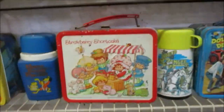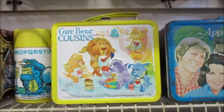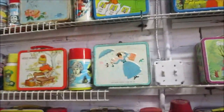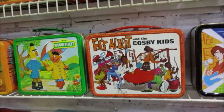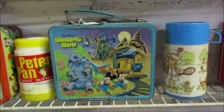Close Encounters of the Third Kind. Oh no. That is the strawberry shortcake lunchbox that I had that thermos went with. Okay, so that one I was definitely looking for. The other one I had was the green Sesame Street, so I'll see if I find it. Care Bears, which I'm rocking my Care Bears. Incredible Hulk lunch pail. There's a Weezer. Oh, Fat Albert and the Cosby Kids. That's another Sesame Street one, not the one that I'm looking for, but Mickey and Minnie, Wonderful World of Disney.